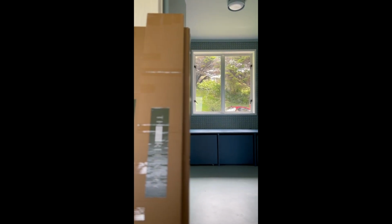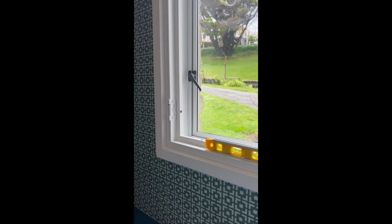And then once your shutters arrive, it is a simple DIY task to install, and all you need is a drill and a level. You are looked after by the Refinery team for the whole process, and the results are stunning.